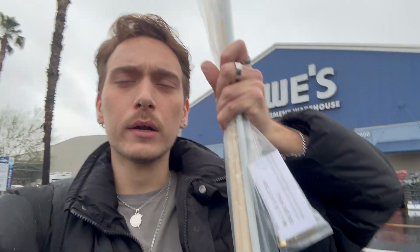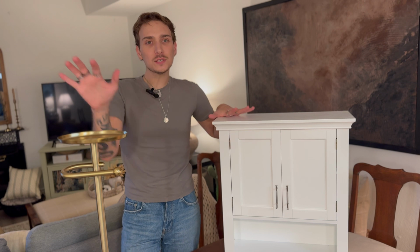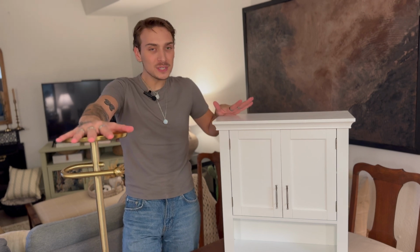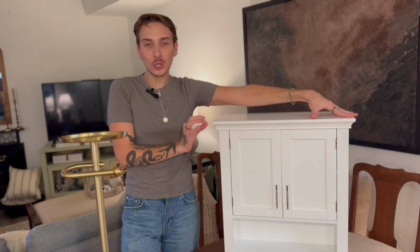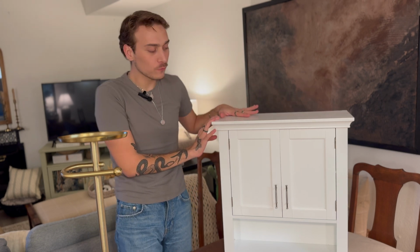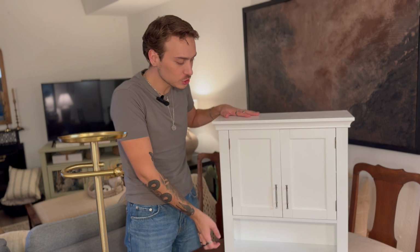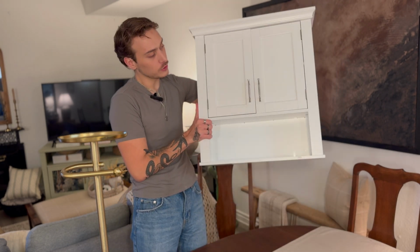Package acquired, and it's raining again. All right, you guys, so I just made it home and I have all the pieces in front of me that we got. First and foremost, look at this wall cabinet that I found. It is so perfect for the space. It is in pristine condition. It looks brand new. I paid $15 for this, you guys.